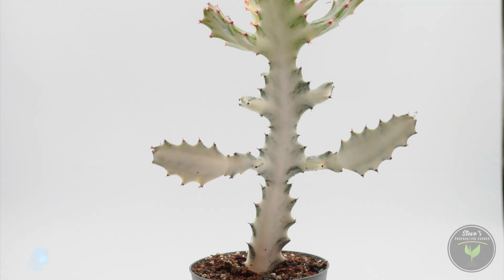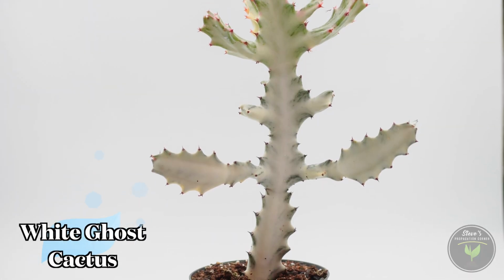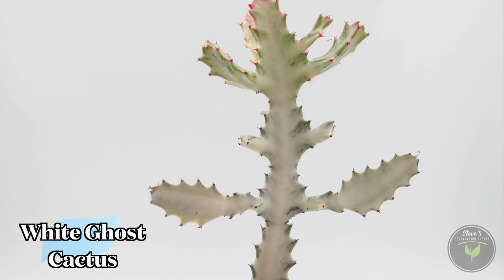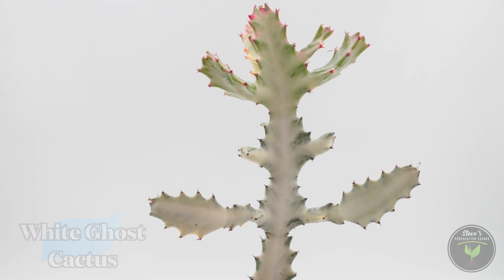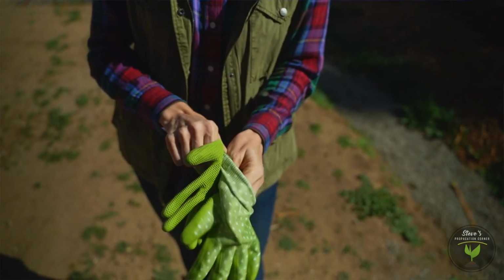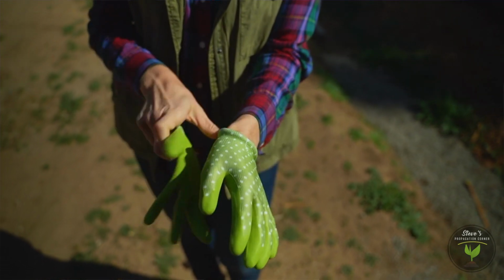A cactus without green? The white ghost cactus is a rare and stunning mutation that completely lacks chlorophyll, giving it a pale, ghostly appearance. It thrives in bright light and barely needs any water. But beware, this eerie beauty has toxic sap, so handle with care if you have pets or kids. It may look delicate, but trust me, this ghost is tough.